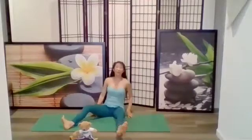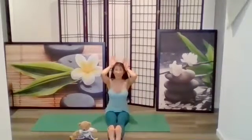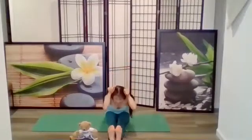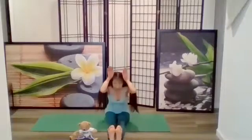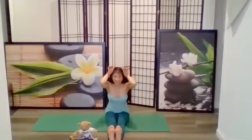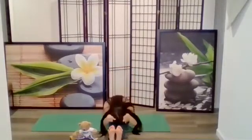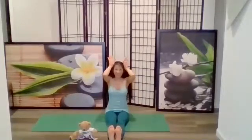Okay, another way to be in alignment is your legs straight in front. Ready? Show me your kitty ears. Here we go. Kitty ears down. And kitty ears up. Can you do that stretch? Let's try it again. Kitty ears down. And kitty ears up. Good.